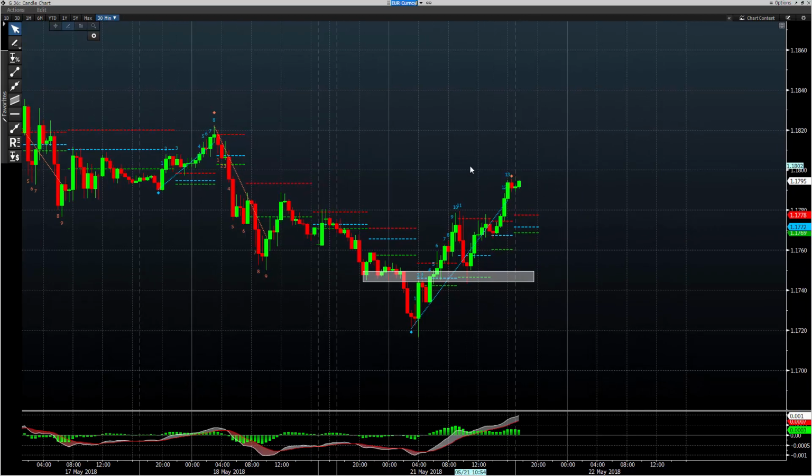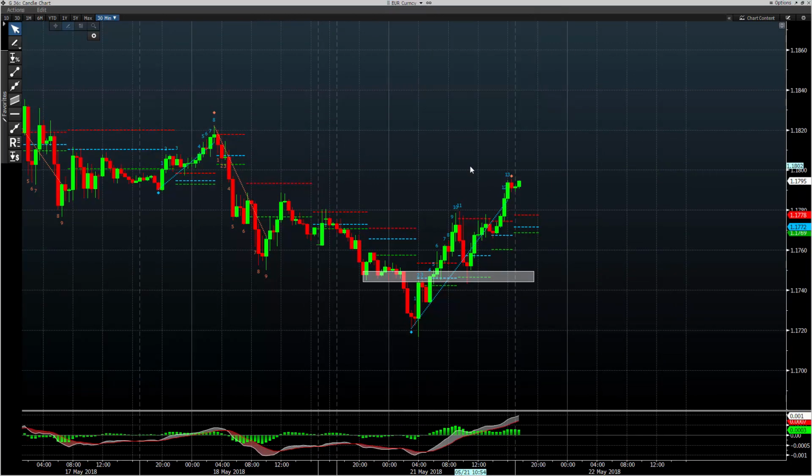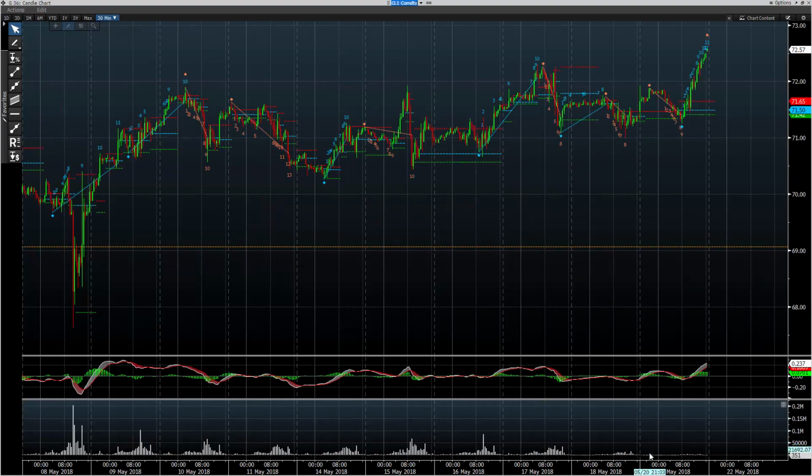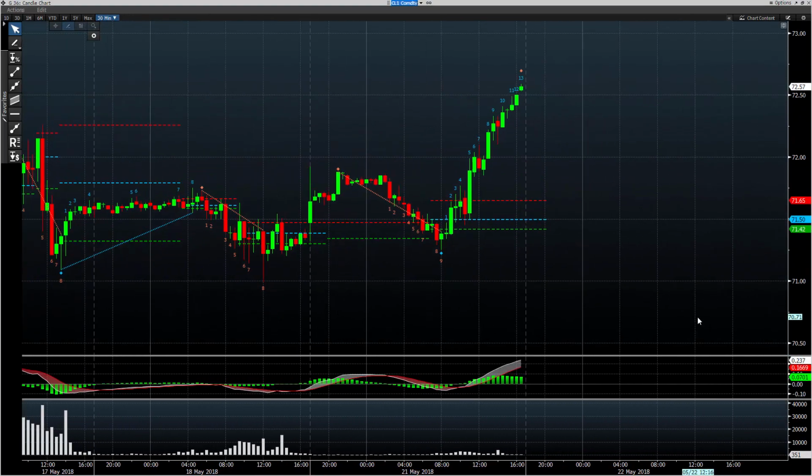Let's take a look at crude oil. Crude oil was not quite as kind today if you were following the model. The model stopped out, took a loss, and then the short-term bias was not correct. The only thing that really got it correct in crude was the count, and the count trumped everything here on the short term. The count pretty much had it right.